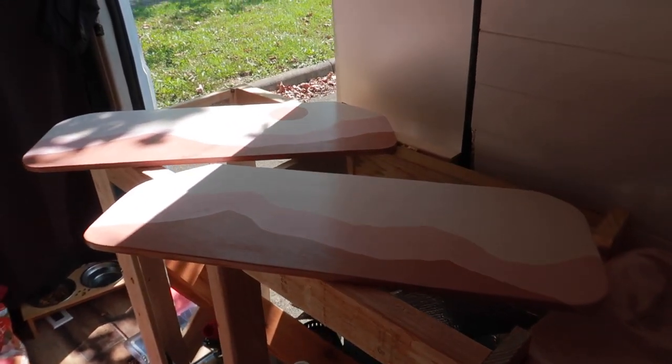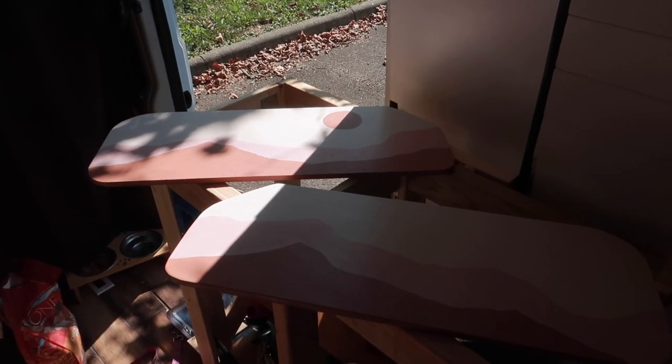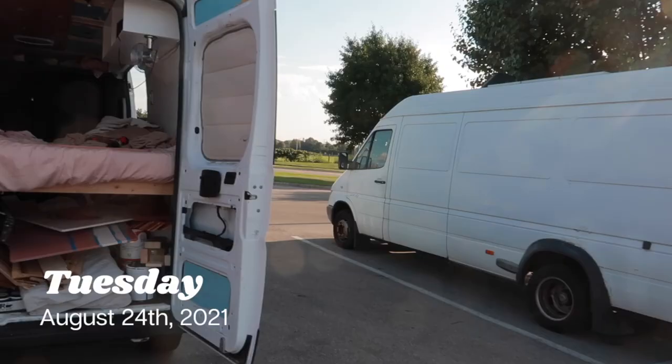Letting things dry a little bit, but they're at least done enough to put up on the doors, and then I can kind of finish the art after I get on the road. That way we can get some more pressing projects done.